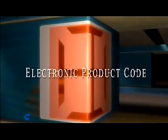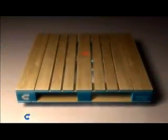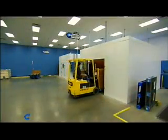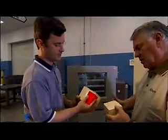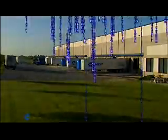First, the Plus ID pallet is fitted with an RFID tag which bears its own electronic product code, or EPC, and it's tuned for optimum reception and positioned to minimize damage from forklift tines. The tags have been designed to withstand a wide range of temperature and environmental conditions, and each tag is thoroughly tested to ensure it's readable when it leaves the Chep Service Center.